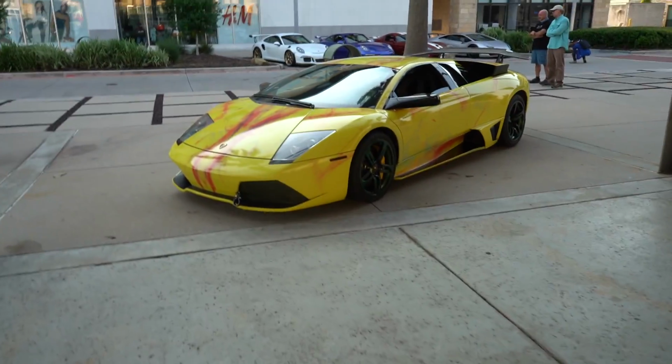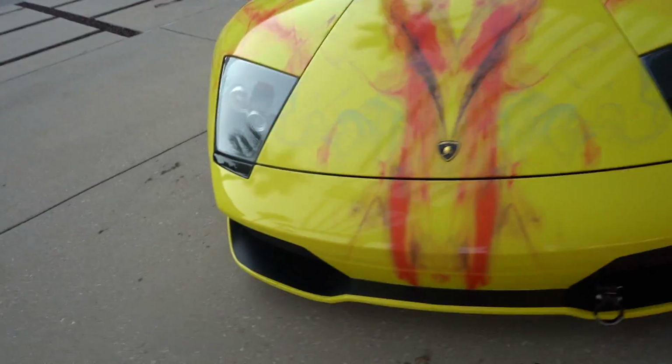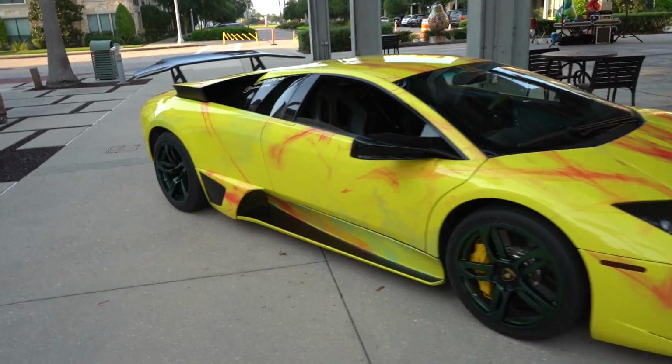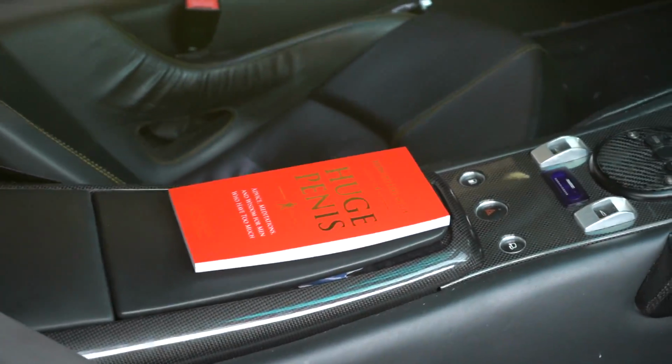We got the homie Baboon Garage and the crazy wrapped Murcielago. This thing's nuts. One of the best sounding cars out there. Pretty sure he's got a Frequency Intelligence exhaust on it. Y'all can go drop him a follow on his Instagram. There we go. It's amazing.